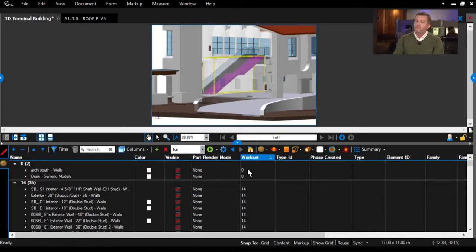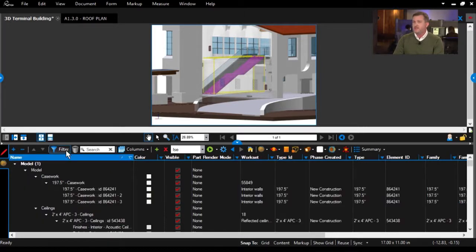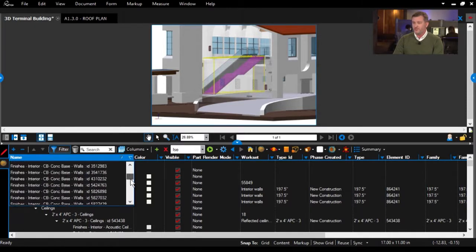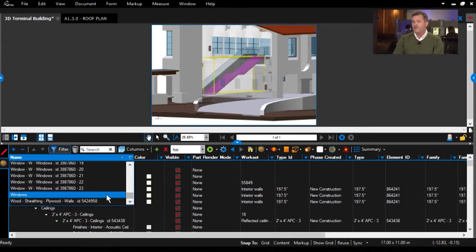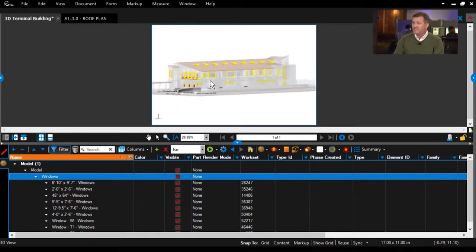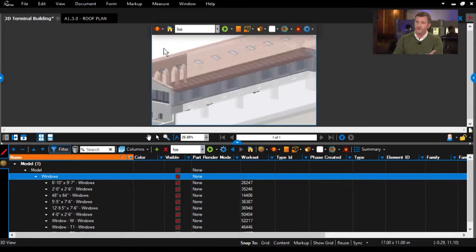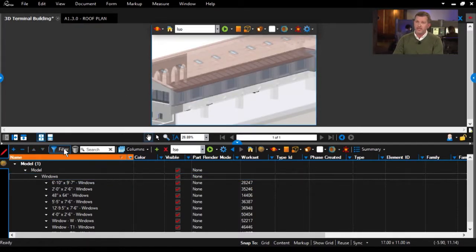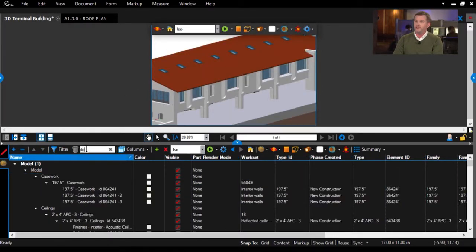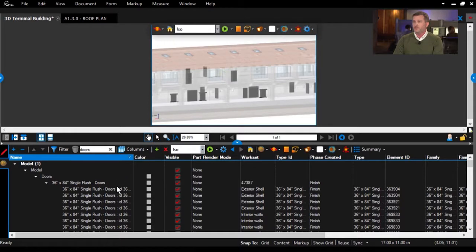blocking my view. Now I can click on any of these column headings, sort all of that data. I can also filter any of this data. In this case, I'm going to filter for all the windows. And when I click on the heading of windows, you'll see that they're all selected there on the drawing. So it's really easy to get to all those parts that you want to identify. Of course, along with filtering is the ability to sort and search. So when I search for doors, you'll see that it automatically will just bring up all of the doors, and then I can see those very easily on the drawing.